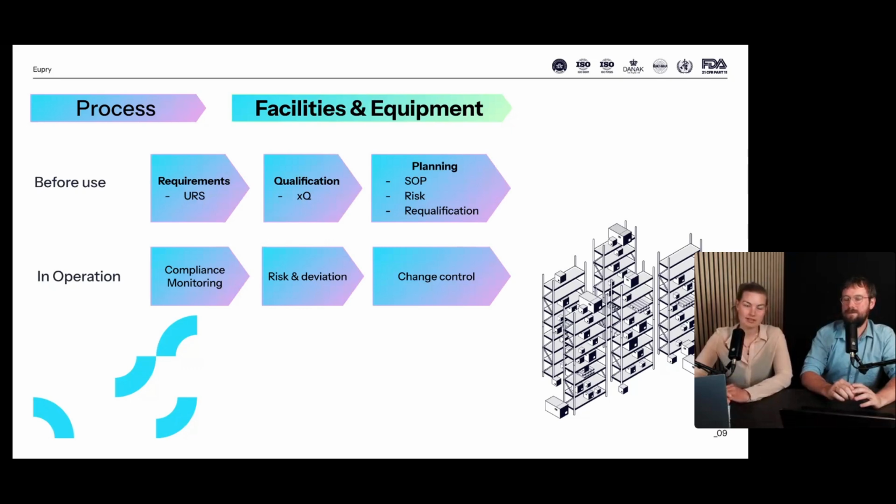So that's where it's really interesting to see the alignment between what we say we do and what we actually do. So that's the compliance monitoring, both in terms of regulatory standards and guidelines, but also in terms of what our requirements actually are, and the requirements we set for our process and for our equipment and so on. And part of this will also be maintaining the risks we have identified, but also adding to those risks if new risks should occur when you start to use the facility or the equipment.